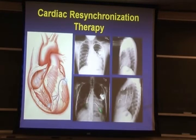What you end up having is a transvenous atrial lead, a transvenous right ventricular lead, and an epicardial lead, which you can actually see these two little buttons here. That's what an epicardial bipolar lead looks like. You can see that on the lateral as well.